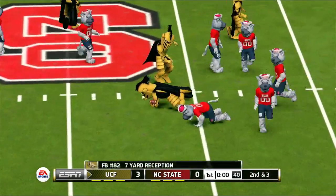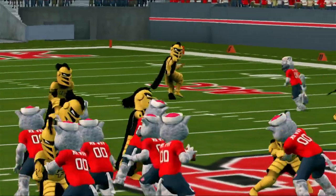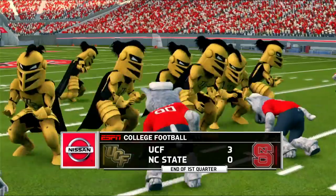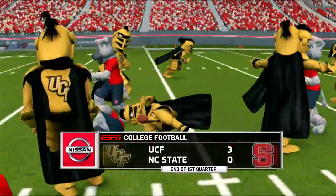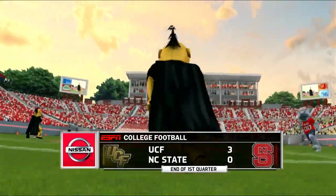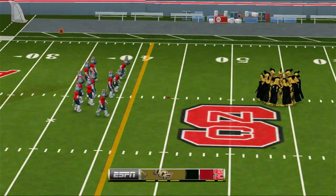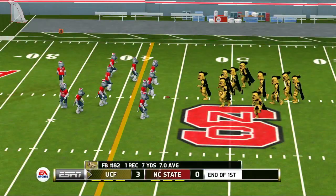Tackle made at the 44-yard line. We're through one quarter. The Knights with a 3-point lead. That'll bring up second and 3. We can only hope the second quarter is as good as the first. Tight ball game, folks.